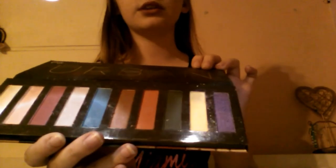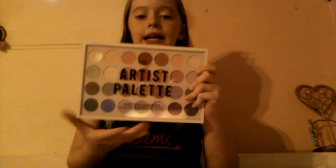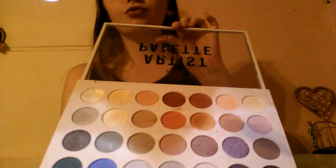I don't know the price of this palette or the next one I'm going to show you because I took the plastic off of it. But I'm pretty sure that the next one I'm going to show you in a minute is a lot of money, not too much. I think it's called Urban Palette. When you open it, it has all these colours inside. I'm not sure how much it is, like I said, but maybe I'll soon find out. This is Artist Palette Matte and Shimmer Eyeshadow Palette. I'm not quite sure how much this one is either, but it looked really pretty.